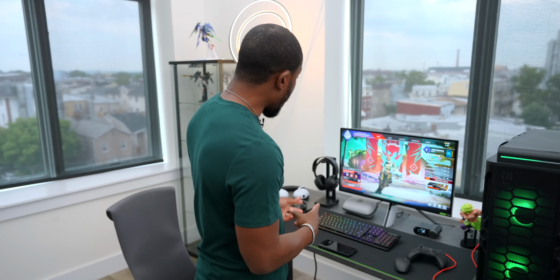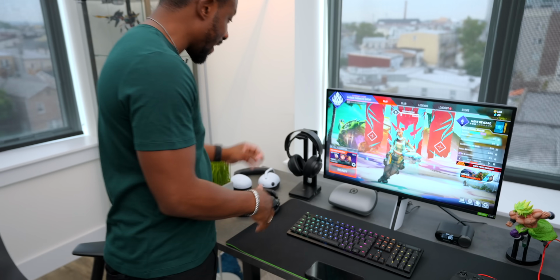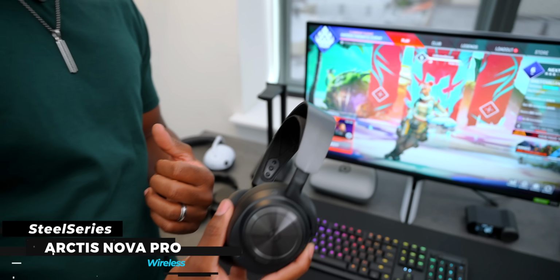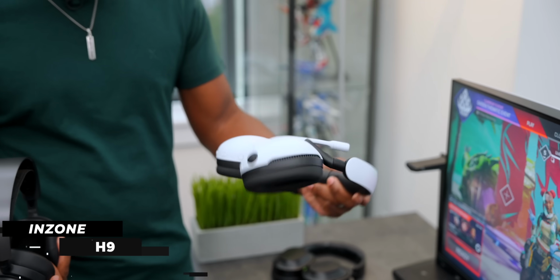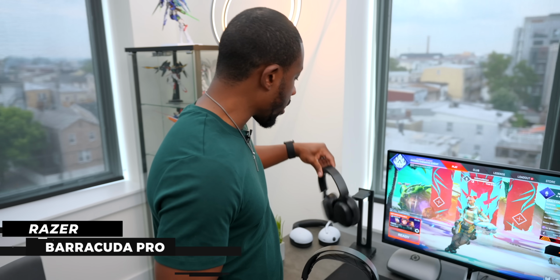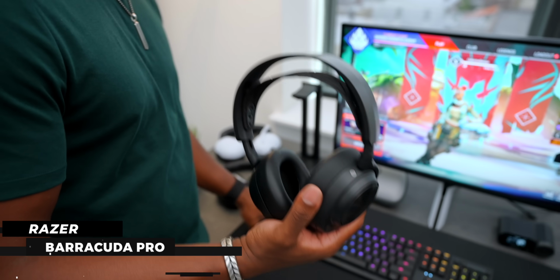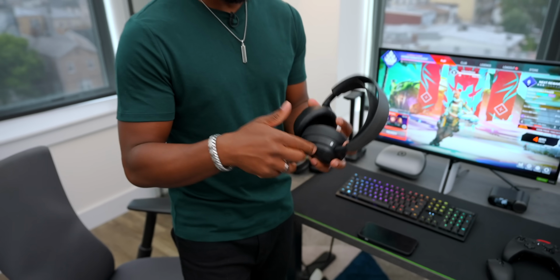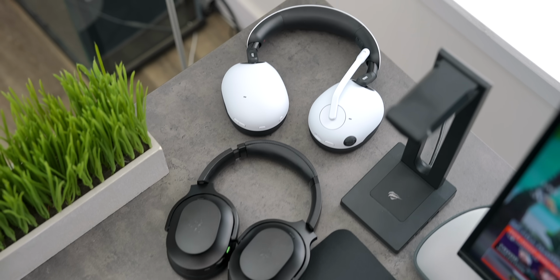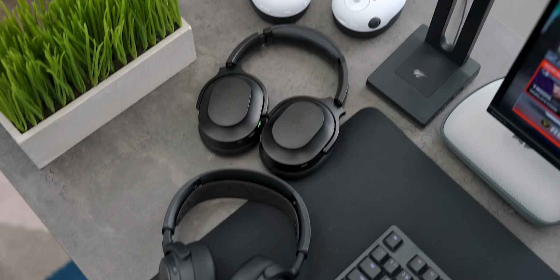All right, so while we're in the vein of talking about gaming, I've been playing with a lot of gaming stuff recently. So I've got a few different gaming headsets over here. We've got the SteelSeries Arctis Nova Pro, but I also have the Sony InZone H9, Sony's gaming headset, as well as the Razer Barracuda Pro. So I've been messing around with a lot of cool gaming headsets these days. If you guys want to see some kind of comparison, they're all pretty much in close price ranges to each other. Let me know with a comment down below.